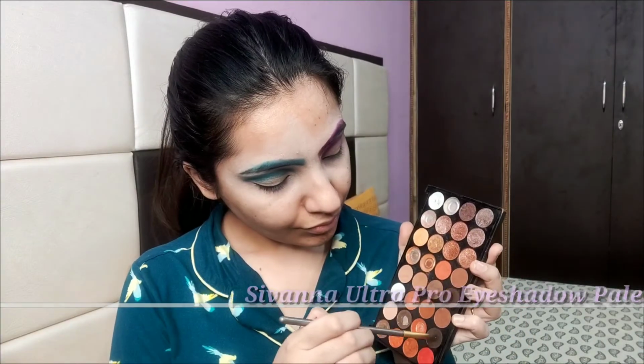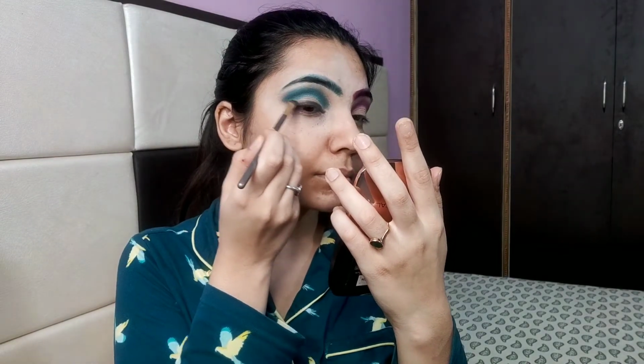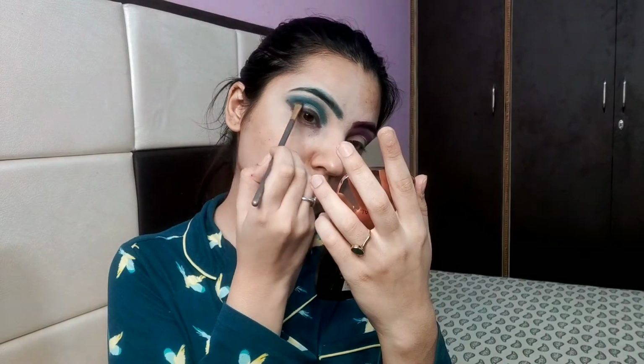Now I'll be taking the darkest brown shade from Sirvana eyeshadow palette and will apply it on my upper lash line like a kajal. I'll extend it like a wing and then I'll merge it into my crease area. All this has been done to create depth and Halloween effect.